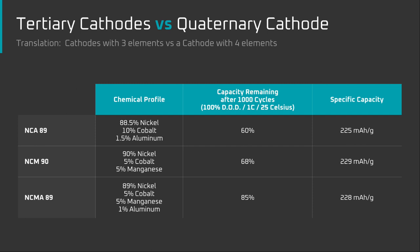Many companies and researchers have analyzed Tesla cells, and in the past they were, as expected, NCA. Additionally, one German teardown from 2018 indicated cobalt at 2.8% at the cell level. The cathode makes up about 31% of the battery cell. This means 2.8% cobalt at the cell level is 9% cobalt at the cathode level. That is, Tesla's chemistry in 2018 was using a chemistry similar to the NCA89 chemistry we see here, which is 10% cobalt and 1.5% aluminum.